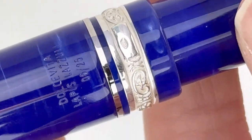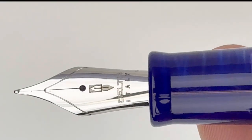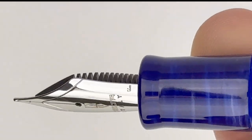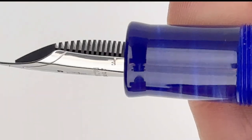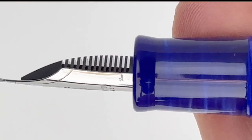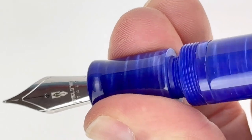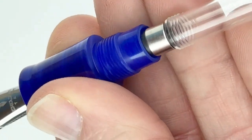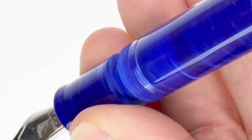The details are on the back of the pen, subtly engraved. The center band is very exquisitely detailed, and the center band is in a sterling silver, with the rest of the trim being rhodium plated. The section matches the cap, so with the all lapis lazuli, it's lapis lazuli. With the lapis lazuli black, it's black.